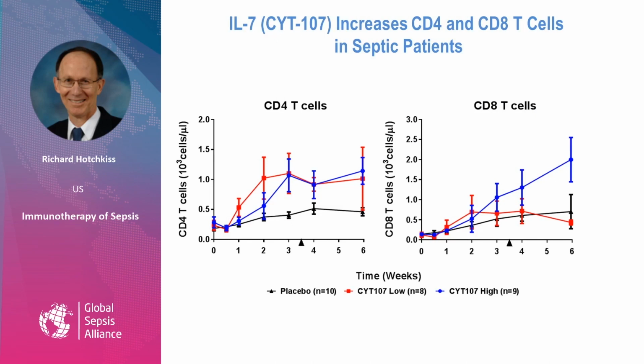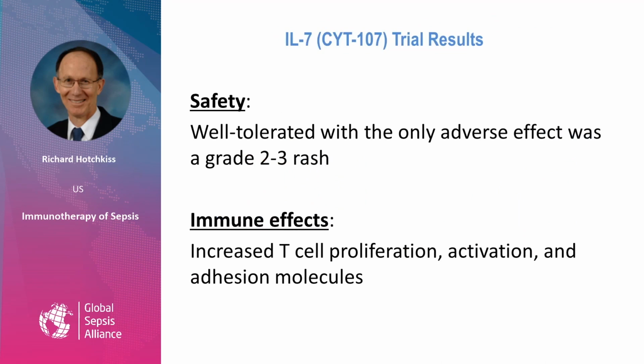Shown here is the fact that the IL-7 increased both CD4 and CD8 T cell counts, so it had broad effects on immunity. The drug was well tolerated. The only adverse effect was a grade 2 to 3 rash. It also had effects, we determined, to increase the function of the T cells, to help them fight the infection.